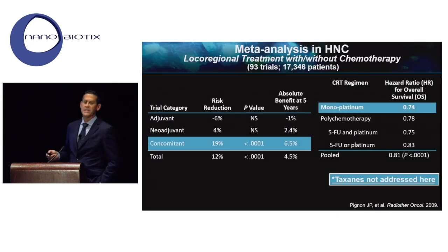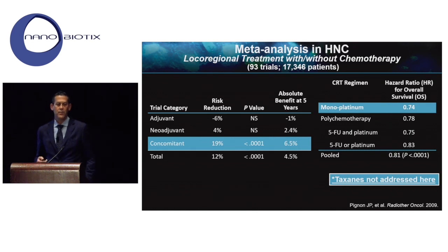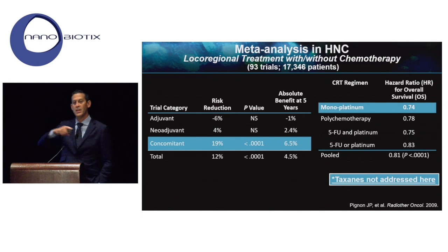So what's the real take-home message in head and neck cancer? What have we learned over the last 25 years? I tried to summarize it in one slide. What we learned with a meta-analysis, and a new meta-analysis is coming out about this, is that concurrent chemoradiation is still the standard of care. You can give chemotherapy prior to the radiation, you can give chemotherapy after the radiation, you can give radiation alone, all a variety of different ways to do it.